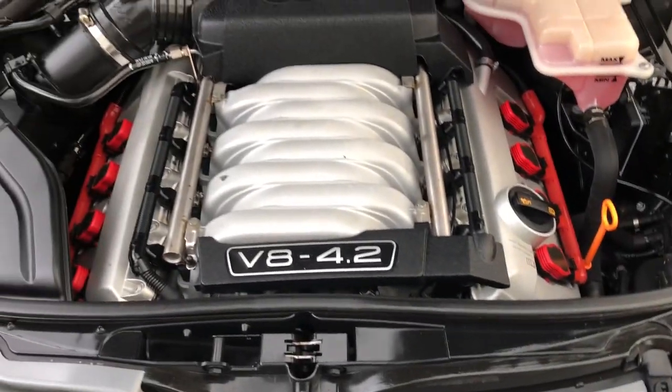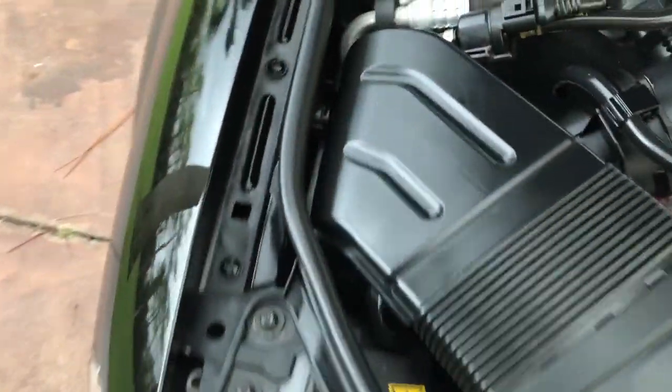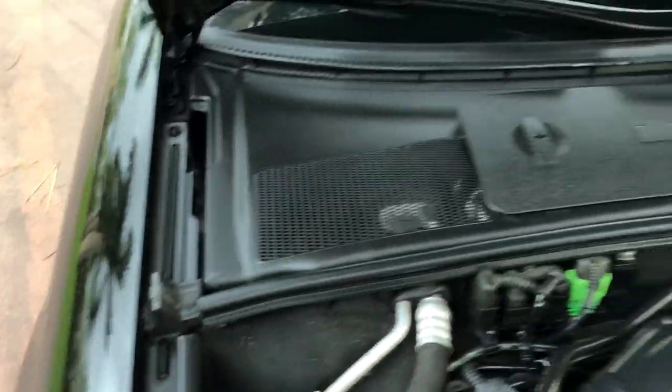And under the hood here, we have a 4.2 liter V8 engine, and it produces 340 horsepower, and it's connected to a 6-speed automatic transmission with Tiptronic options as well.